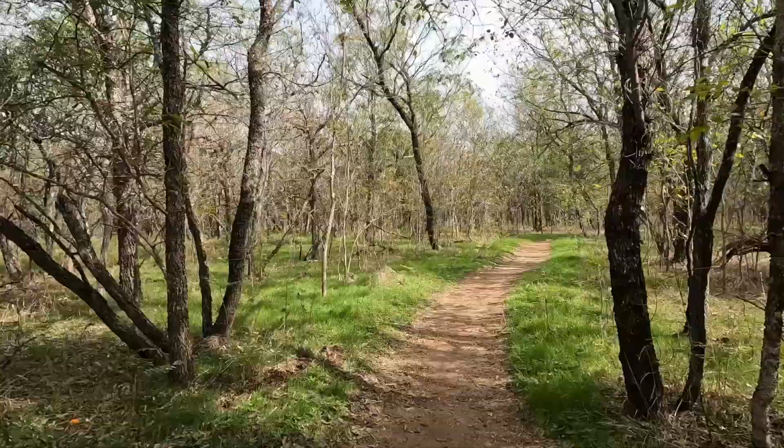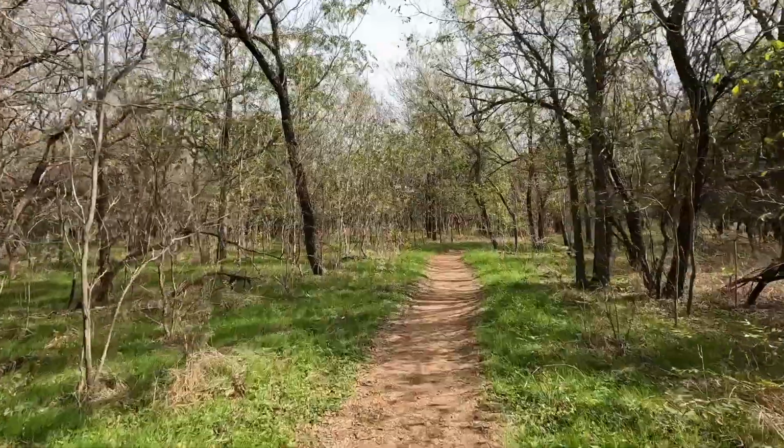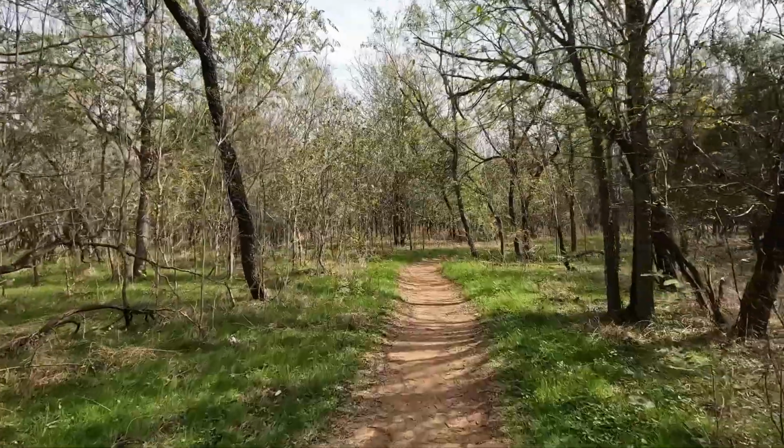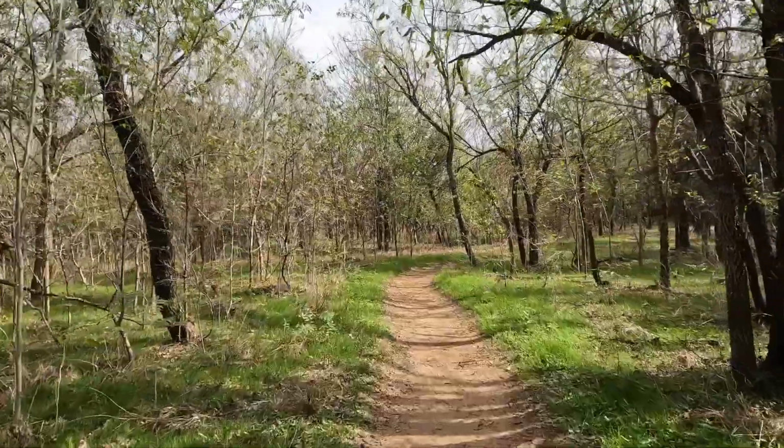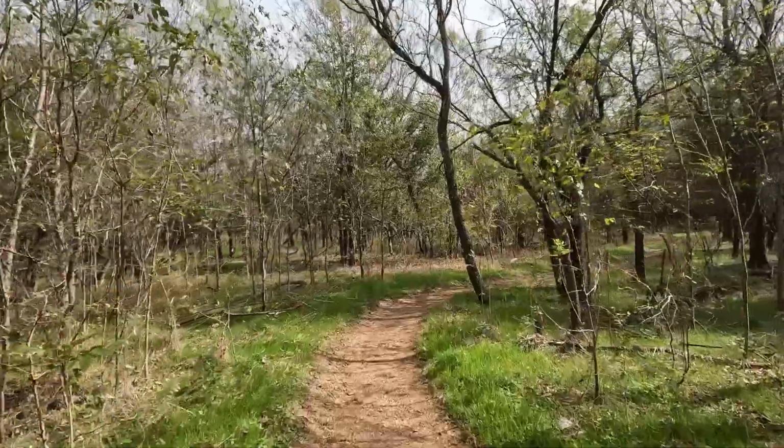To get to the Homestead Trail, you must cross the Lower Falls. Be careful as the rocks are slippery. This trail is approximately 3 miles long and will take you past the McKinney Homestead and Gristmill.